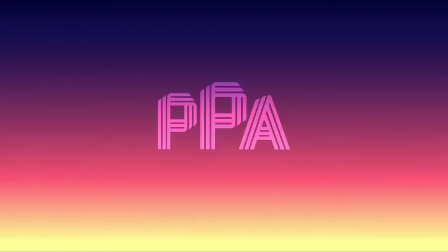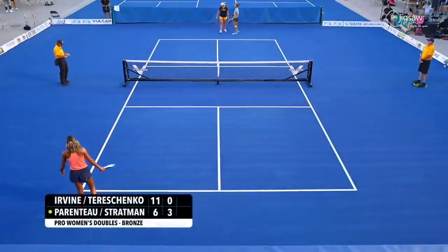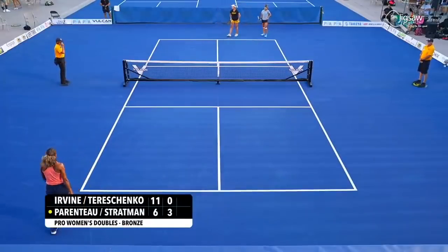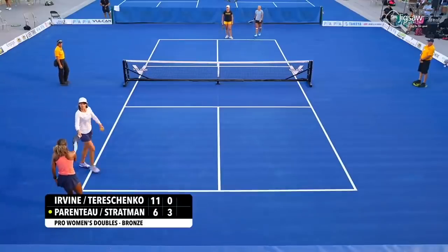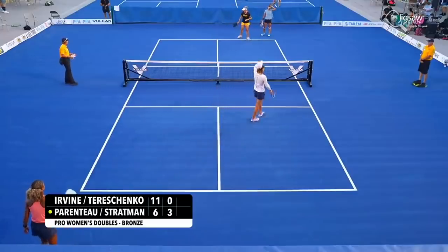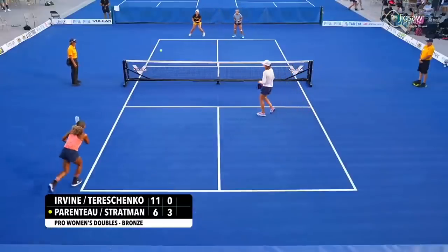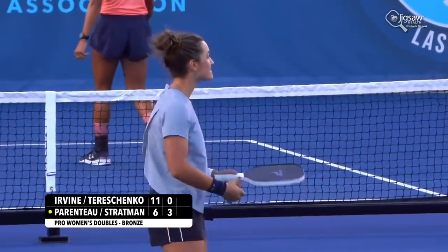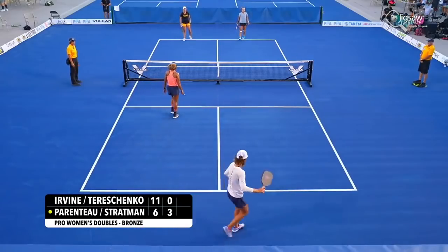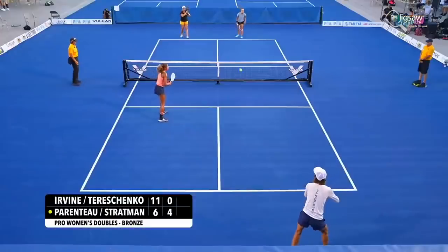And again, check it out. Ball goes high and out of reach of Jessie Irvine. And after losing the first game 11-6, they've jumped out to an early lead here of 3-0. Catherine Parenteau, Lauren Stratman, and Irina Tereschenko taking her time as she comes back. And now we have 3-0 on the 1. And open gap there, easily filled by the ball that Catherine Parenteau just sent. 4-0-1. 4-0 on the 1.